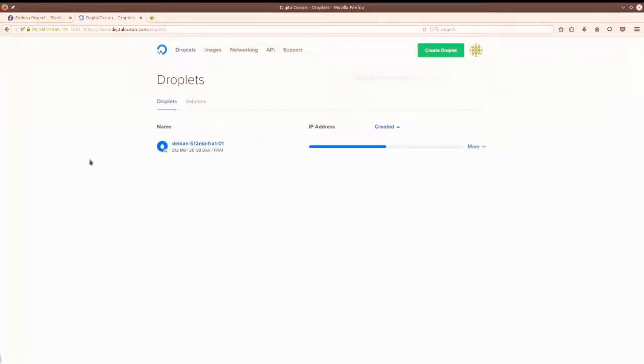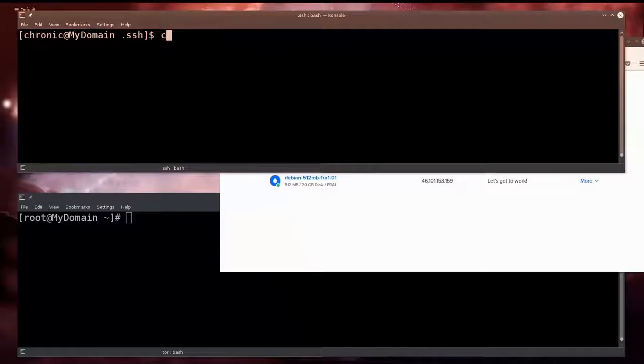Unfortunately, I cannot log in or do anything like that until this process actually completes. Just wait, and then we need to... Oh, okay, let's get to work. It's done. So I have the IP address. They have a copy button. Thank you. And let me just go ahead and clear the screen.